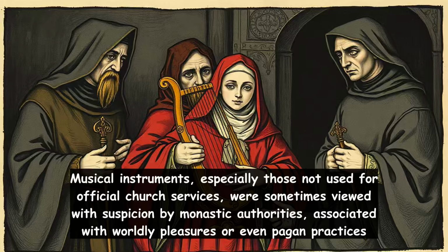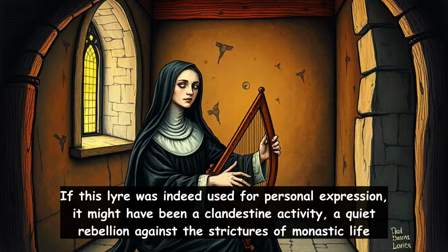Musical instruments, especially those not used for official church services, were sometimes viewed with suspicion by monastic authorities associated with worldly pleasures or even pagan practices. If this lyre was indeed used for personal expression, it might have been a clandestine activity, a quiet rebellion against the strictures of monastic life.